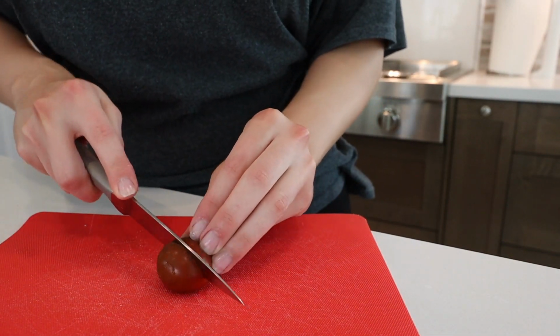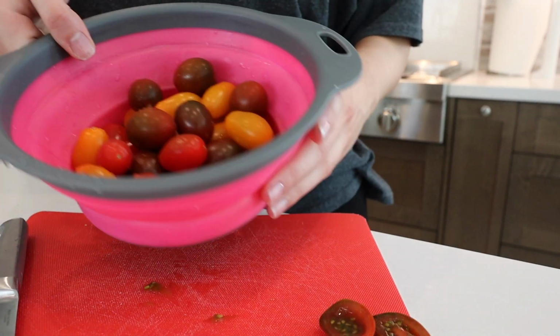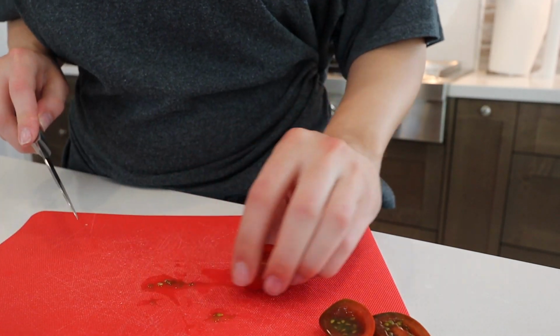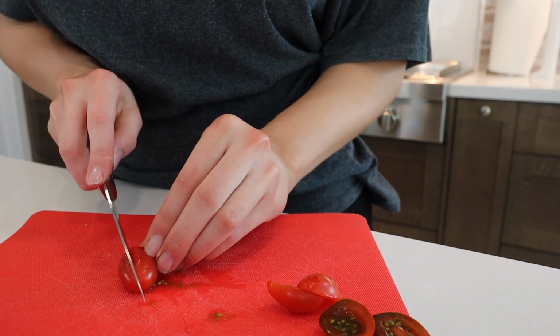And so first I'm starting out by chopping up some tomatoes. You guys know me, I'm a tomato lover. That's why I just ate it right there. But this is just a little variety pack of tomatoes I got from Whole Foods. So I'm just chopping these all up lengthwise. And I love how they're different colors because they look really pretty in the pasta salad.